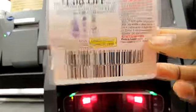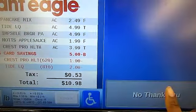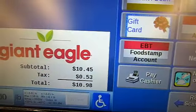Slot near the blinking light. Touch the continue button. Credit, $1. Credit, $2. To make a donation, your total is $10.98.